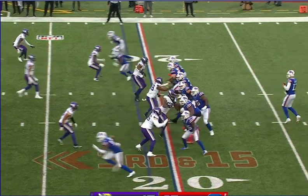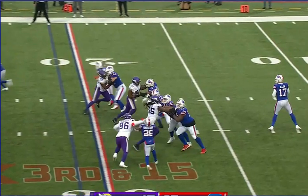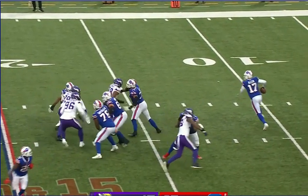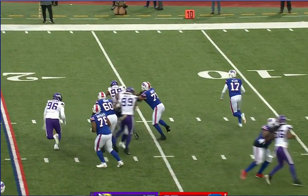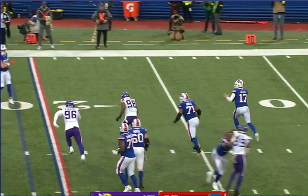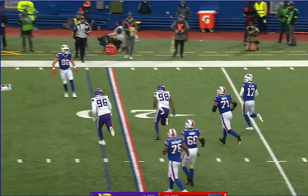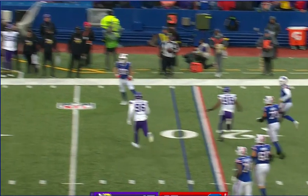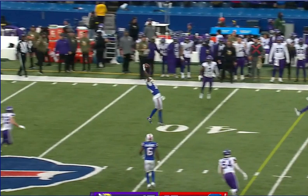As Josh Allen takes the snap, we see this. It looks almost designed to give him some space if he needs it. He does bail out of the pocket to the right, directing a little bit of traffic. Has to throw over a couple of defenders here. And I think we all know where I'm going to pause next. Right there.